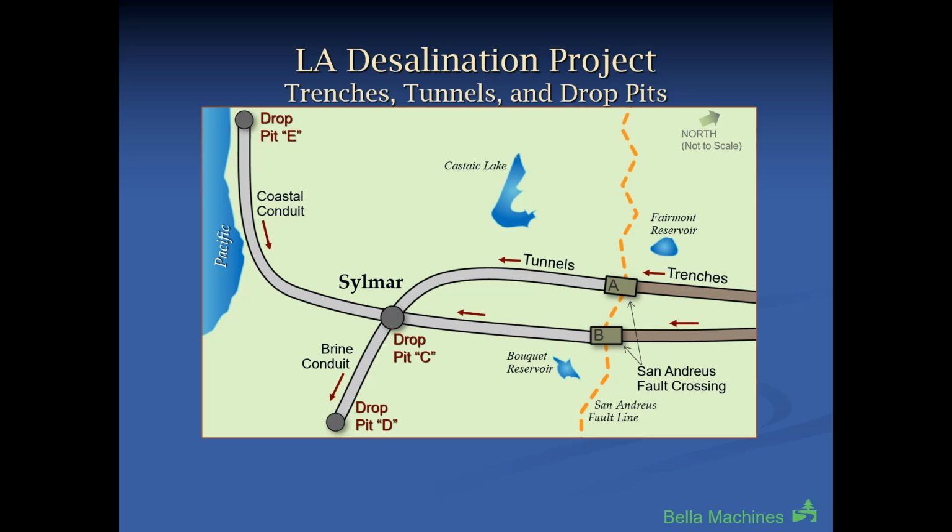Tunnel boring machines will dig 4 tunnels: 2 superconduit tunnels, 1 coastal conduit tunnel, and 1 brine conduit tunnel. Beach wells near Topanga Beach will prevent marine life and other debris from entering the coastal conduit. Using the sand and earth as a seawater pre-filter will reduce operating costs.